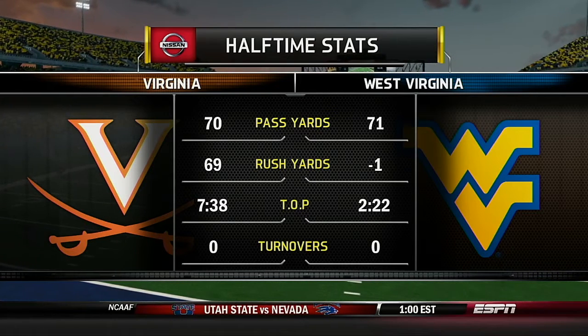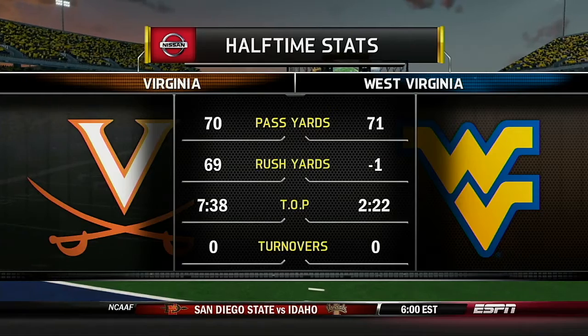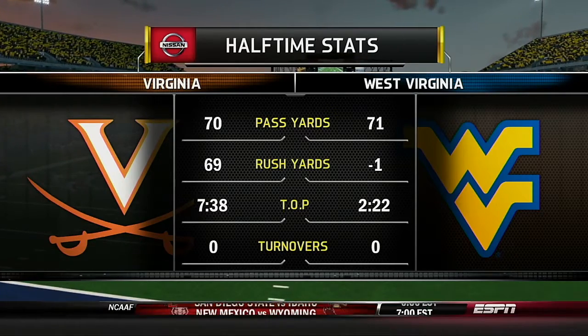That's going to do it for David and me here in the studio. Time to get you back to the game. Red and Kirk ready to take you home in the second half.